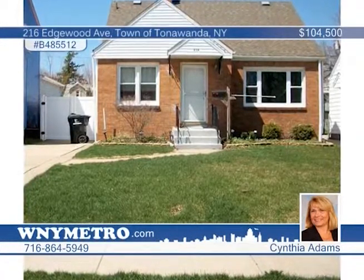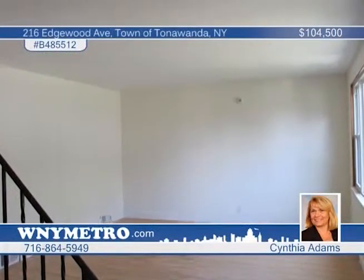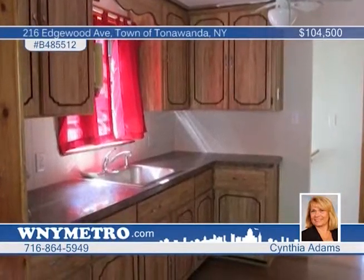Come see this attractive brick and sided 3-plus bedroom home. You'll find many updates throughout, including the siding, central air, hot water tank, tear-off roof, stockade fence, and newer tilt-in windows. Just move in and enjoy. Call Cynthia Adams and Margaret Lombard for a tour today.